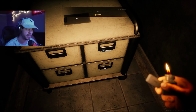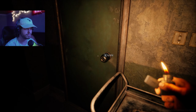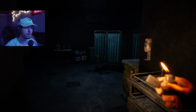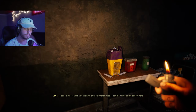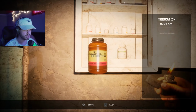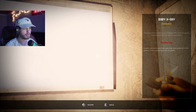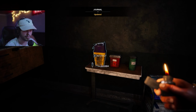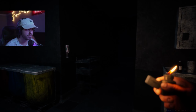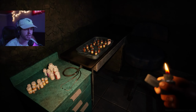Alright. Open up, maybe? See if there's anything in here. More lighter fluid, maybe? Nope. Alright. Let's go in here. Let's see what's up. Any of these drawers I can open? What's this? I don't even want to know what kind of experimental medication they gave to the people here. Yeah, it's looking a little suspect. Some x-rays. Wait, what? Oh, some evidence. Wait, whoa. Poor kid. Okay, I can't even really see it. It looks like the doctors here paid close attention to this patient. I think it'll be important for me to figure out who this girl was. Yeah, probably. Trash can, alright. So, there's a girl that we need to find out who she was, what she was about. What's this? Medication? Okay.